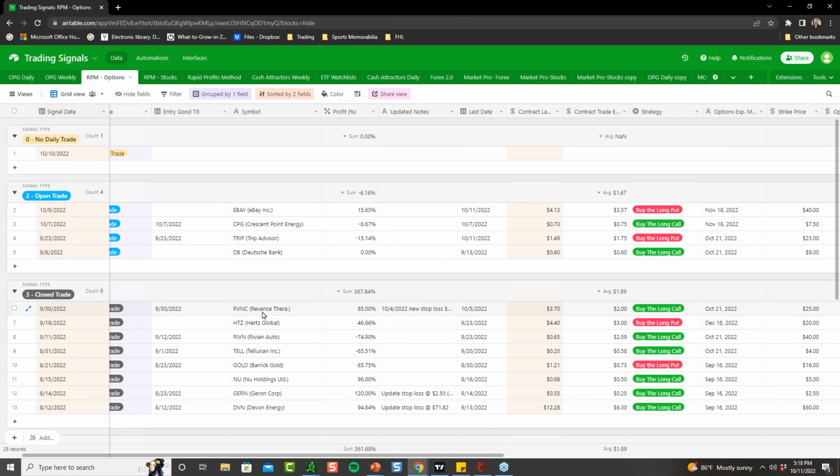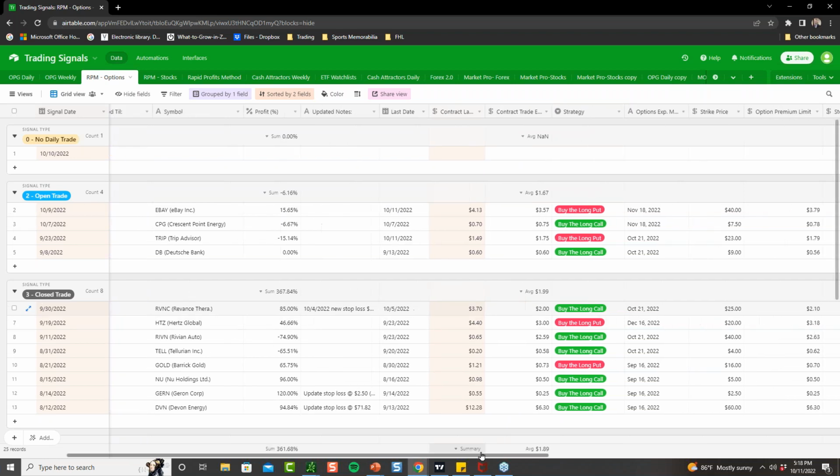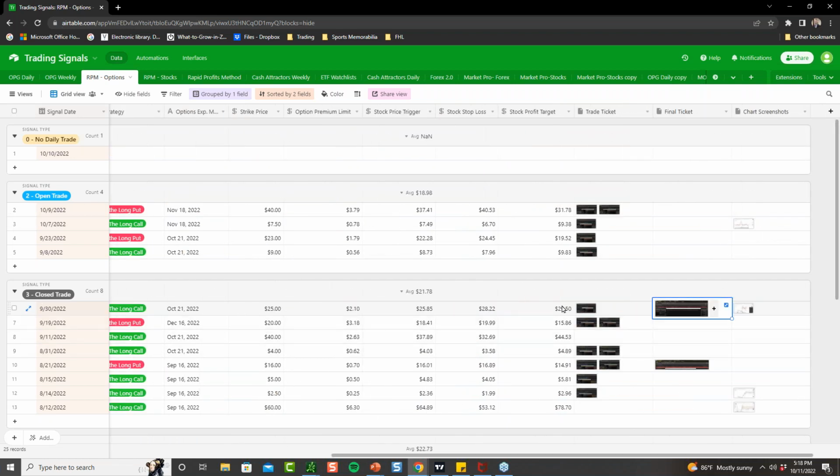85% profit. Revance Therapeutics. Okay, there's our eBay trade we're in. So open trades, closed trades. If you get the email upfront, text message with all these details, you then have access to this trade tracker inside of your membership area, so you can always track alongside and have a running track record to follow and manage your trades with us.